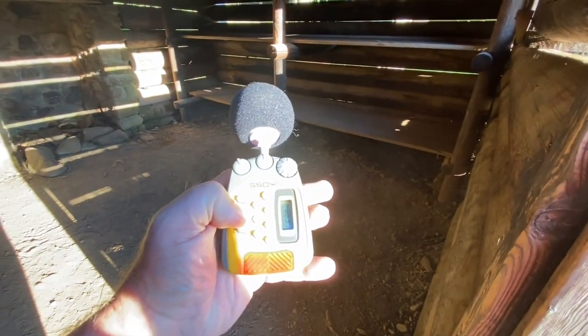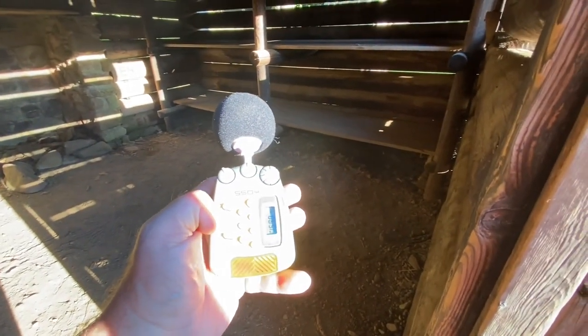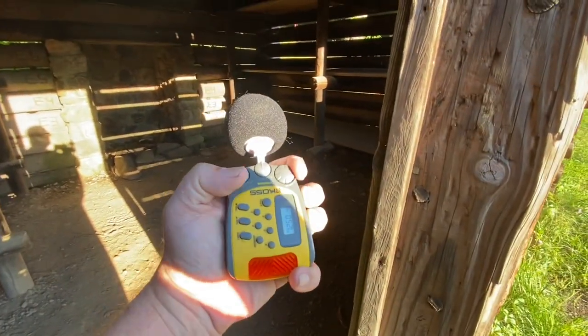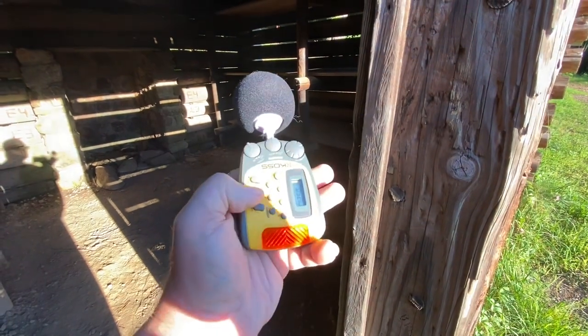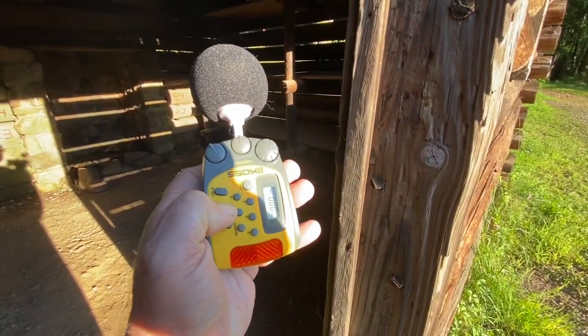It stops on one station. Are there any spirits here? If so, please say hello. Oops. I guess I'm getting good reception. And I think if I hold the button down, it will scan continuously.